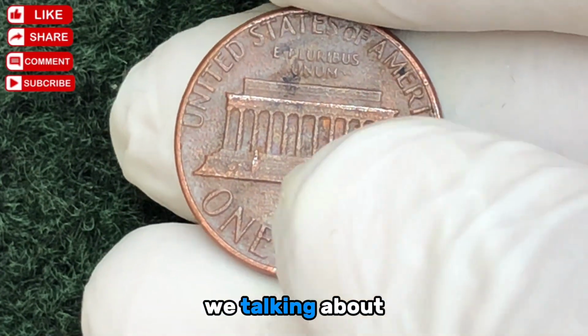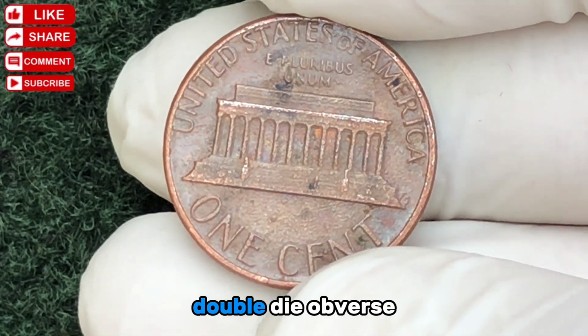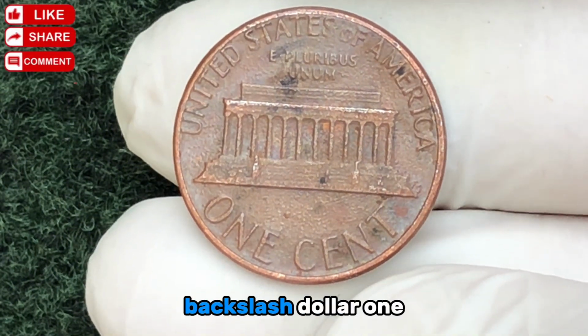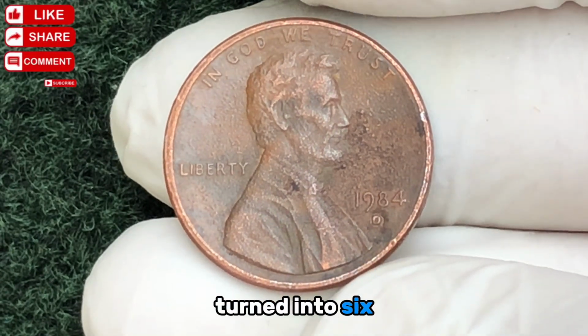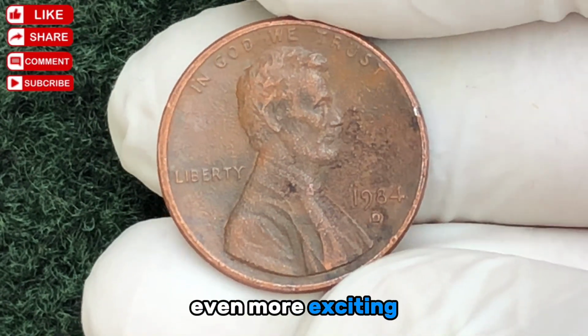How much are we talking about? One verified 1984 D Lincoln cent with a bold double die obverse and a top-tier MS-67 grade sold for over $112,000 at auction. Yes, that's 1 cent, turned into 6 figures, because of a minting mistake. And it gets even more exciting.